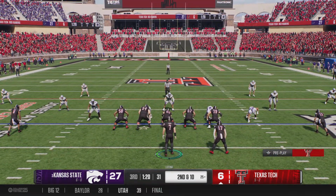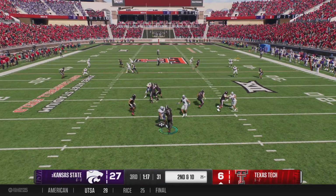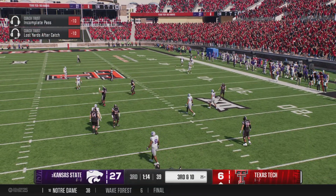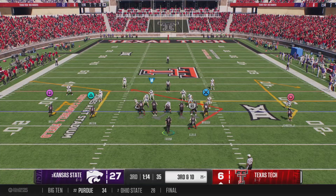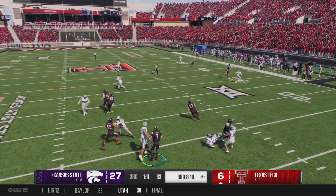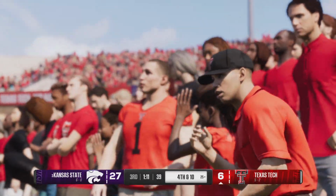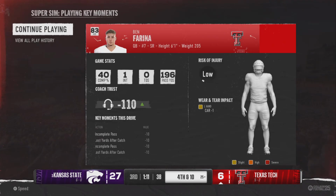Shut the fuck up. Surprised that wasn't picked. Like, we can't do anything with the fucking ball, man. It's pissing me off. And it's second of the game. Instead, it brings up third down. And the incomplete pass will bring up fourth down. Just go for it at this point. Who cares? Look at the fucking score.